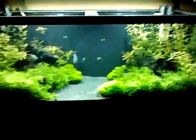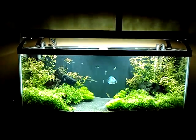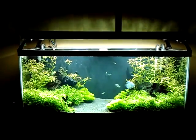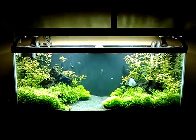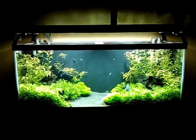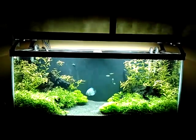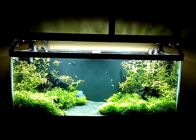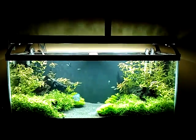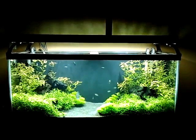The reason I put it here, and the reason the 90-gallon isn't here anymore, is I ended up getting rid of the 90-gallon. It was starting to be a bit much with maintenance, and it was starting to interfere a little bit with family time. So I ended up doing away with it. Traded it into my LFS, and I got some store credit from them.